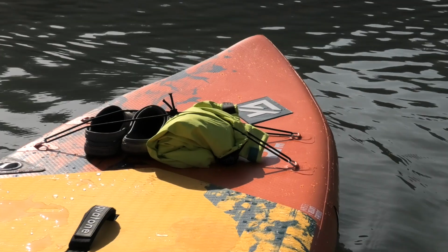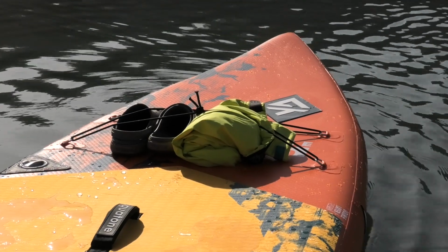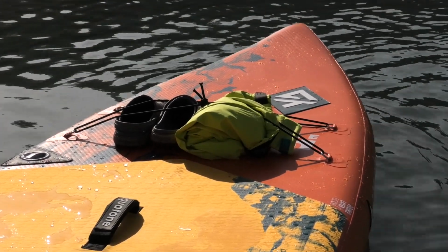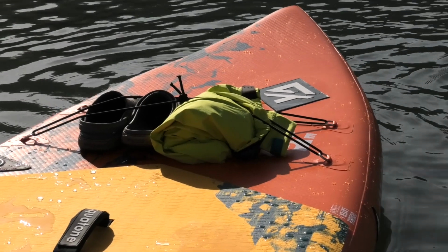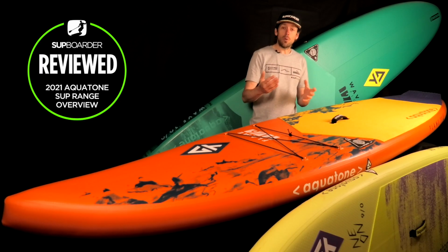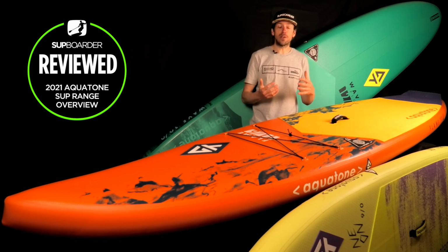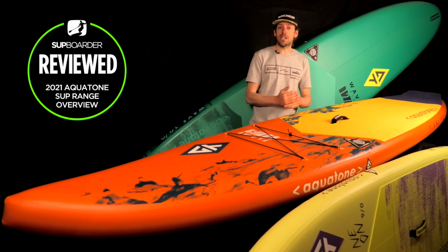Therefore, the Flame and the Ocean are actually a little bit lighter for the size of boards that they are, because that fusion technology adds less weight when it's manufactured. So what does all that mean? Well, it means the weights of the boards do change, but it also means the stiffnesses of the boards do change. So when you're standing on them, your board will bend a little bit more if it has less material in it and if it is not made with fusion technology.